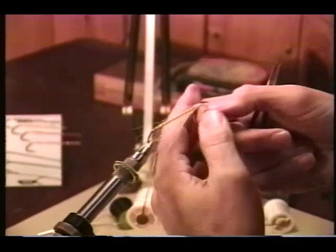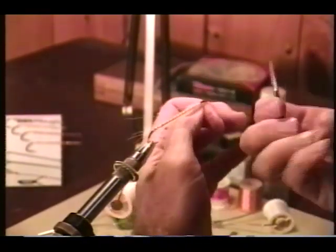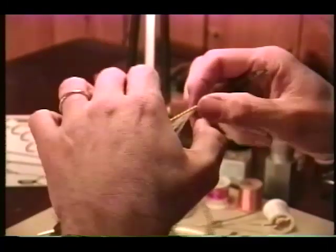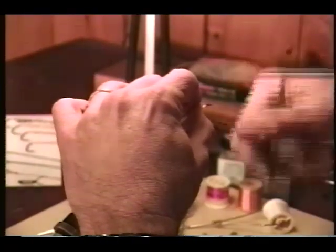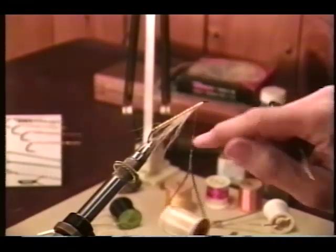Okay, and then the butt ends we can cut out. Making sure that we don't cut our thread off. Wrap forward and make this a clean wrap. There we go, we have the belly on the fly.